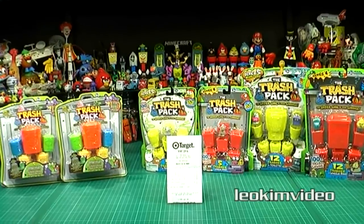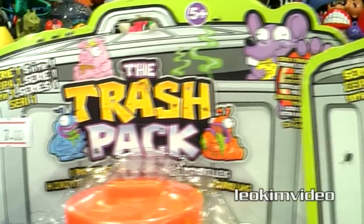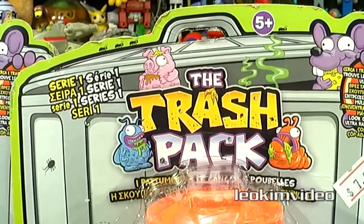But in a strange way, I'm not at all surprised, because what I've found is that very, very popular toys command high prices even in knockoff form, as trashy as they are.